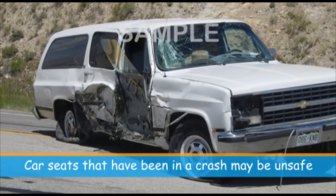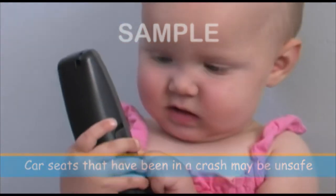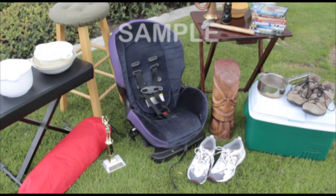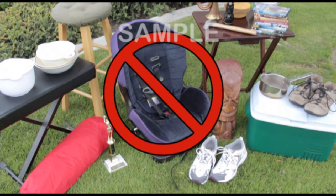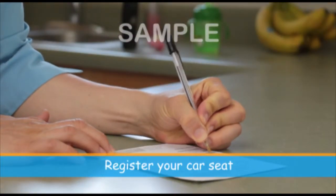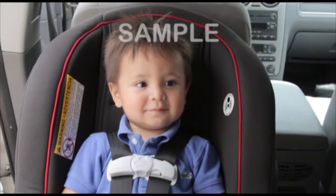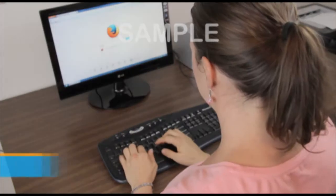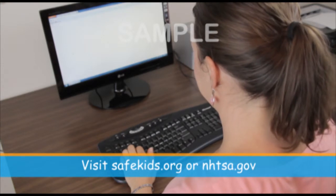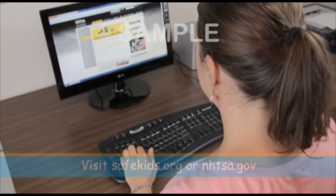If your car seat has been in a crash, call the manufacturer to determine if the car seat is damaged or unsafe to use. Also, purchasing a used car seat is not recommended, as these seats may have missing parts or an unknown history. And don't forget to mail in your registration card or register online to be notified of any defects, recalls, or problems with your car seat. For free help installing your car seat, or to find a car seat technician in your area, go to safekids.org or nhtsa.gov.